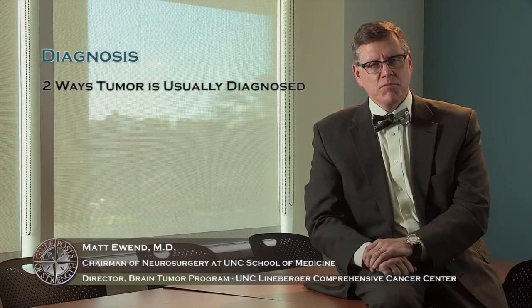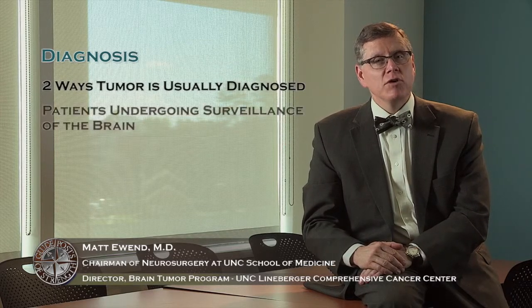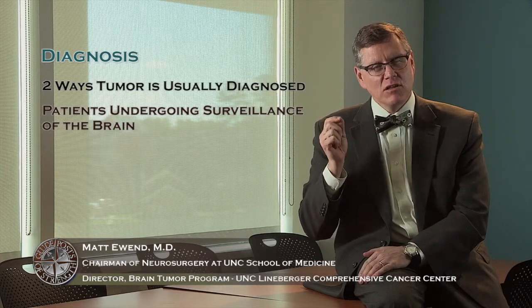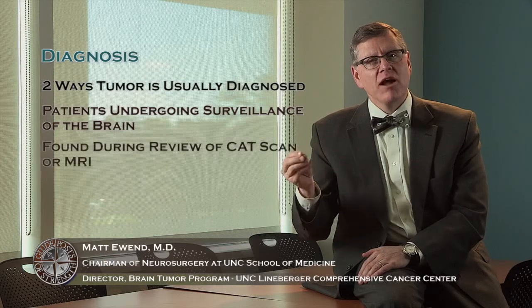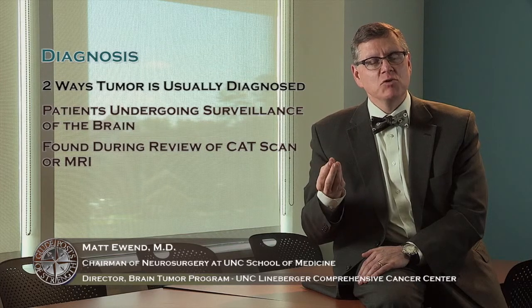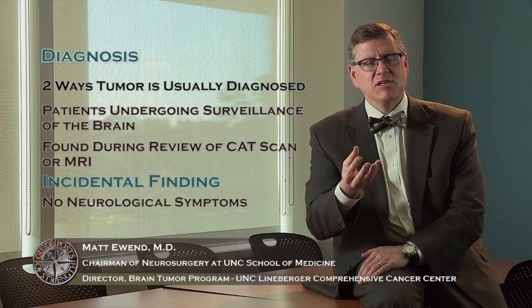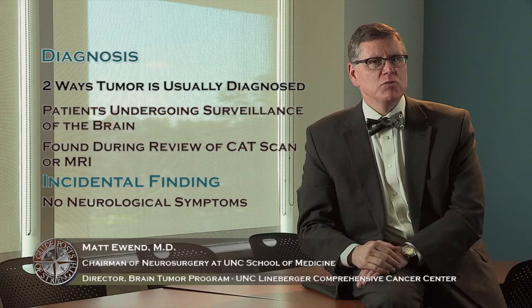I meet many patients who develop metastatic brain cancers. There's two main pathways that they come through or that the tumor is diagnosed. The first is that some patients will be undergoing surveillance of the brain. If they have a certain type of tumor that has a high risk of spreading to the brain, they may get an occasional CAT scan or MRI of the brain looking to see if any brain tumors have developed. These patients will have their tumors found what we call incidentally, meaning they haven't developed neurologic symptoms or headaches, but rather that we were checking with a screening test and found the tumors.